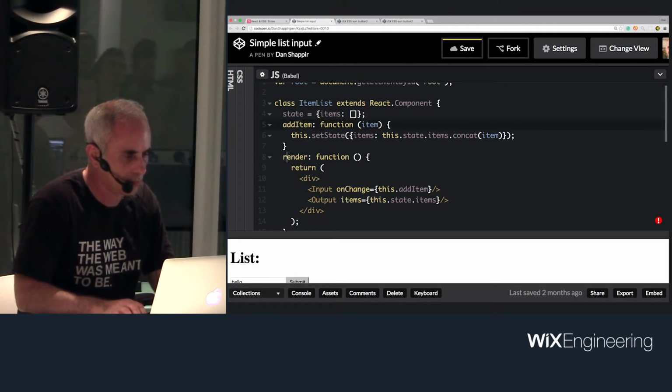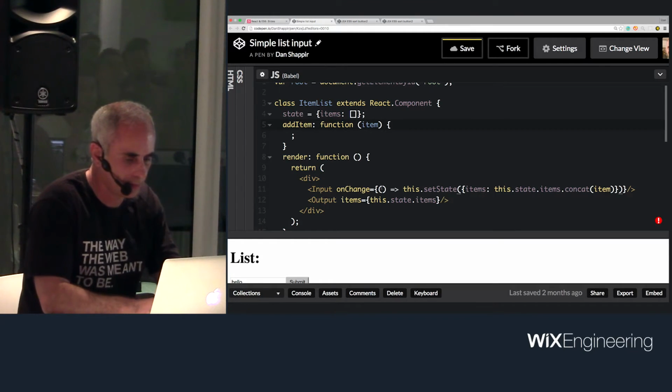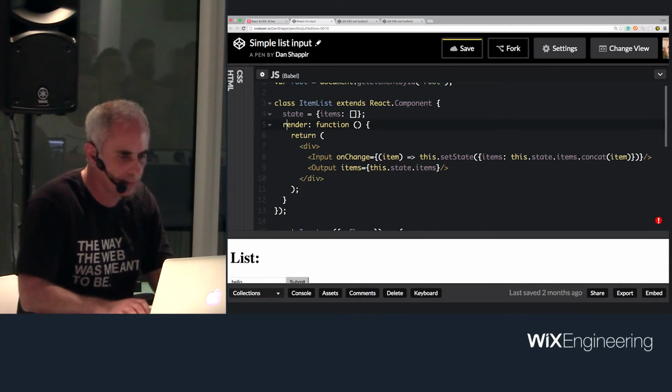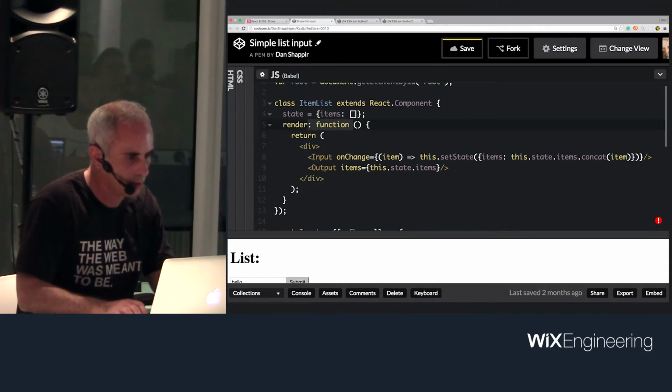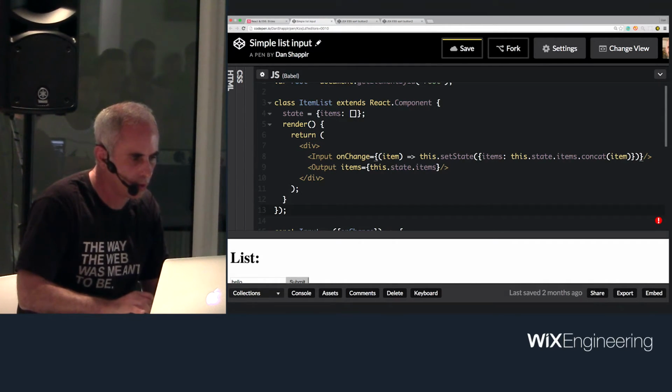I don't need the addItem anymore because this is really short, so I'll just grab all of this and inline it into the onChange. I'm getting an item back and I do something with it. And now I can get rid of addItem. And I need to delete this. And is this correct? No, I still have an error somewhere. Oh yeah, I don't need this. This is not the error, but I don't need this anymore.